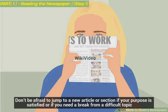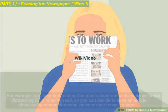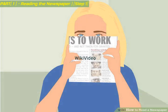Don't be afraid to jump to a new article or section if your purpose is satisfied or if you need a break from a difficult topic. For example, you may find reading too much about domestic violence too distressing for a relaxing read, so you can decide to save an article about an upcoming domestic violence court case for later.